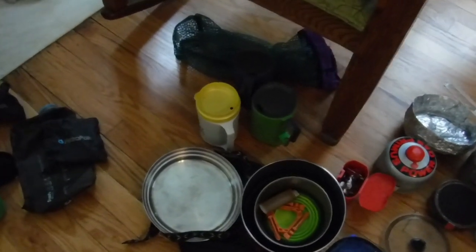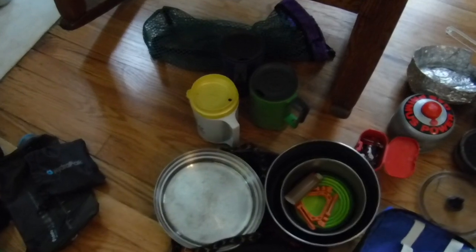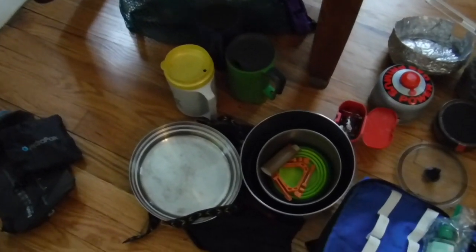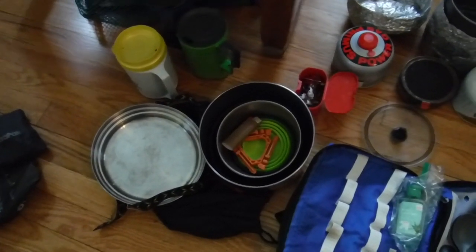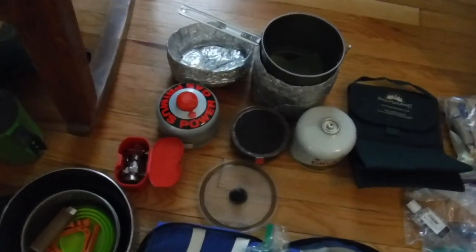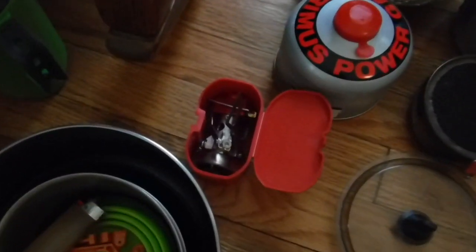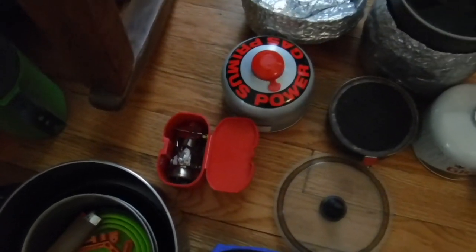Kitchen things. I'm supplying the eating utensils and bowls for all three people: 3 insulated jugs, 4 different bowls, 2 titanium, 2 plastic, a measuring cup, an extra lighter, a couple of stoves. This one is an MSR Pocket Rocket that goes on top of the fuel cans.